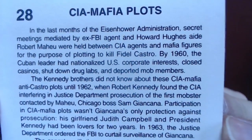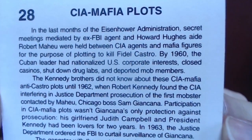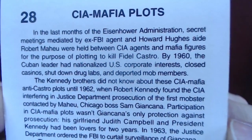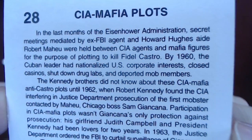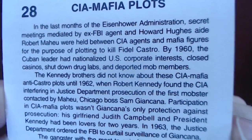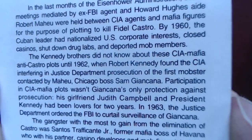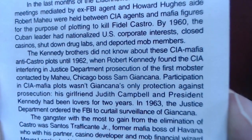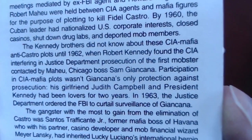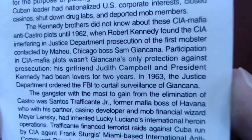The Kennedy brothers did not know about the CIA mafia anti-Castro plots until 1962, when Robert Kennedy found the CIA interfering in Justice Department prosecution of the first mobster contacted by Maheu, Chicago boss Sam Giancana. Participation in CIA mafia plots wasn't Giancana's only protection against prosecution. His girlfriend Judith Campbell and President Kennedy had been lovers for 2 years. In 1963, the Justice Department ordered the FBI to curtail surveillance of Giancana. Judith Campbell, wow, who's that?